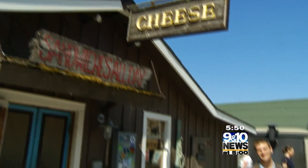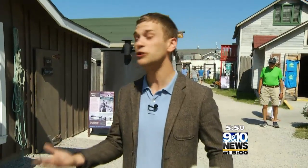Fishtown in Leland, really renowned as an exercise in preserving the past for future generations to see and appreciate. Many of the local businesses here have something unique on offer too, so that draws a lot of people in. And one of those places is the Village Cheese Shanty.